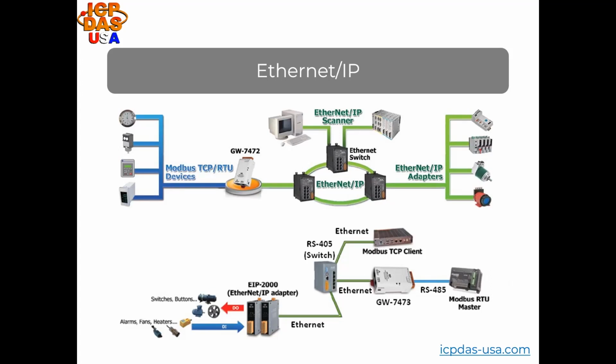Our GW-7472 and GW-7473 Ethernet IP gateways are useful in transferring data between Modbus RTU or Modbus TCP devices and Ethernet IP devices. Data is read from the registers of Modbus RTU slave devices and Modbus TCP servers, and are fed into the input registers of Ethernet IP scanner devices.